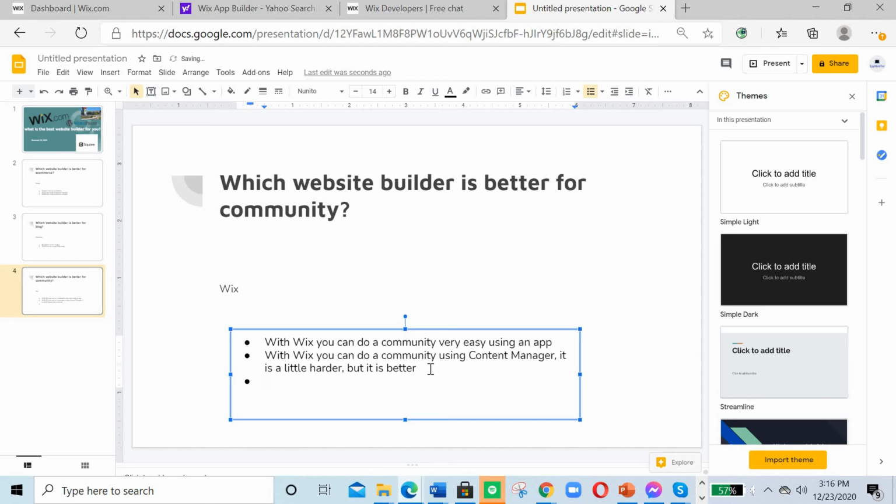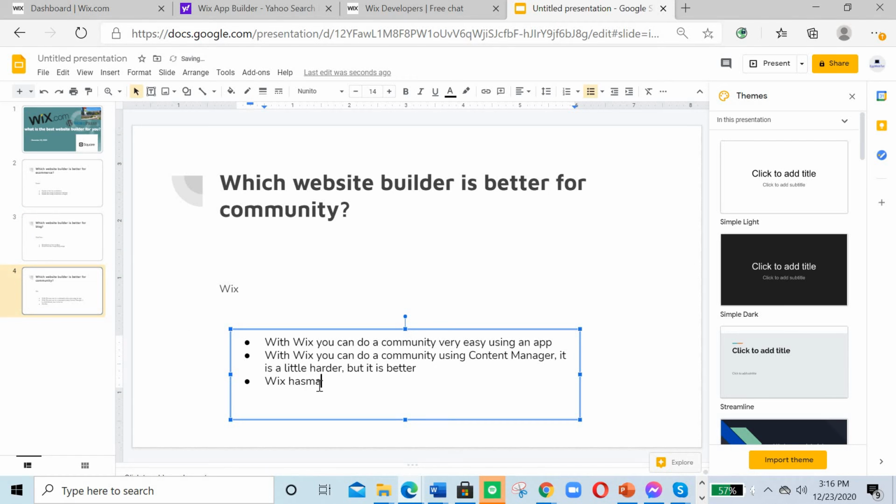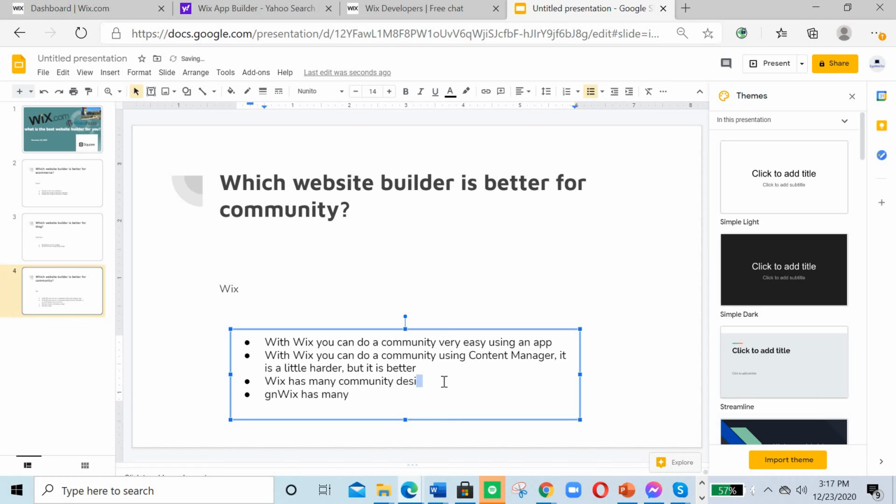And Wix has many community designs, and Wix has many community functions.